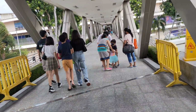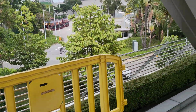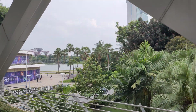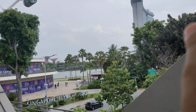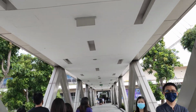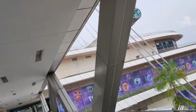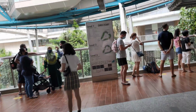We are on this bridge that crosses over the road below. There are cars passing by at the bottom, and then here we are. Over there is Gardens by the Bay, and this is Marina Bay Hotel. Okay, cool. Keep walking. The nice lake over there. I think we're going to check in and do the temperature check.